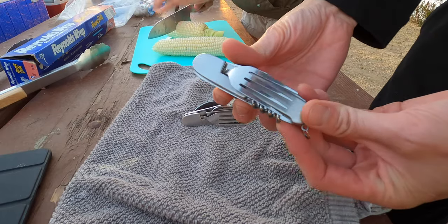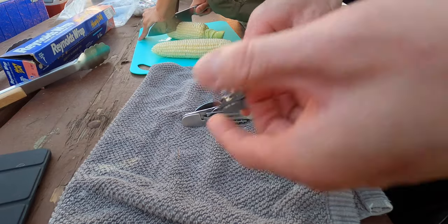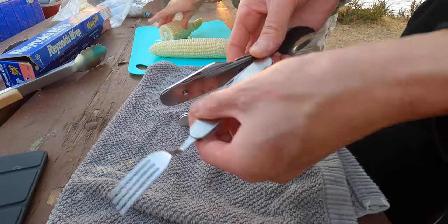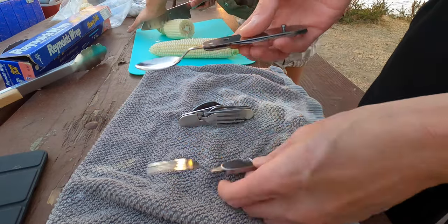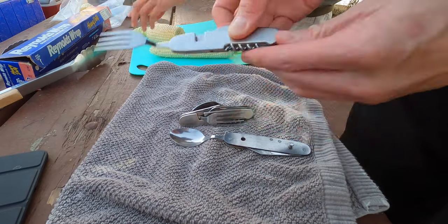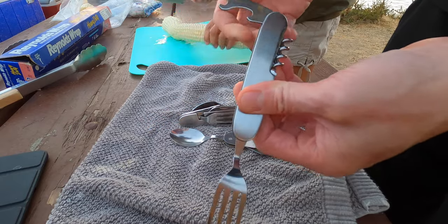I bought these little guys from Amazon. We're gonna try these out for the first time. Fork and knife set. And spoon. Separate. We also have a little knife here, corkscrew here, can opener here.